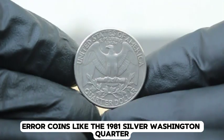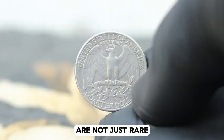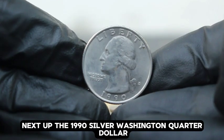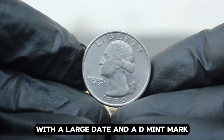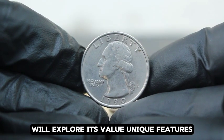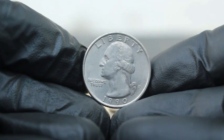Era coins like the 1981 silver Washington Quarter with the D mint mark are not just rare, they are a fascinating piece of numismatic history. Next up, the 1990 silver Washington Quarter dollar with a large date and a D mint mark. We'll explore its value, unique features, and what makes it a sought-after coin in today's auction market.